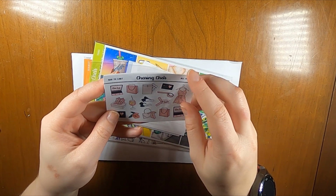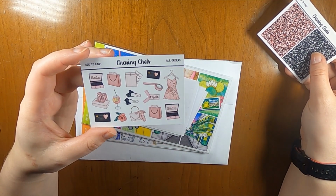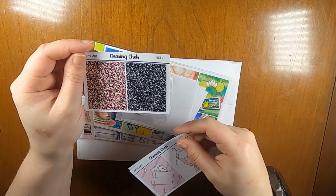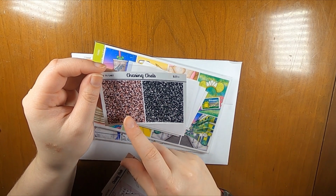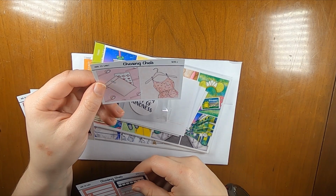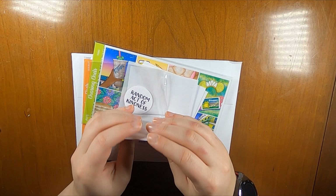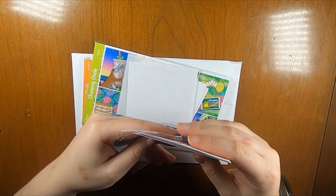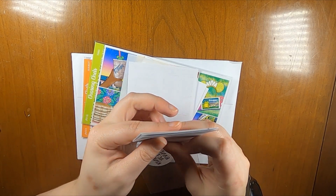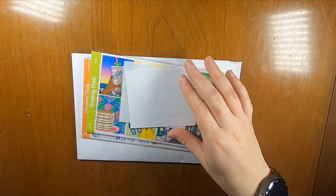This is from a previous sale, I think, but it's an all orders freebie. It's pink and black and all these shopping kind of things. Super cute. This is two sets of glitter headers in this kind of mauve-y pink and then black. This is two full boxes that go with that same collection as well. And then this is sidebar functional stuff that goes with that collection. So I definitely think I could mix these in with some other pieces that I have for maybe another kit or for my leftovers, and make a cute little spread that way.